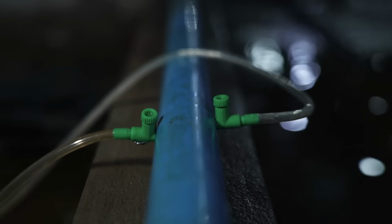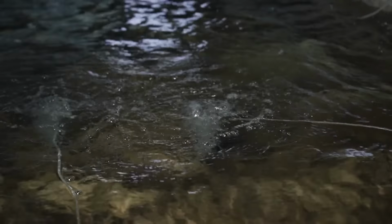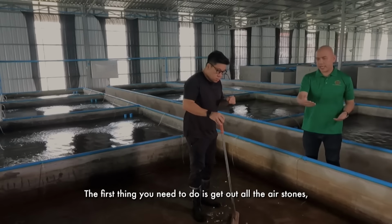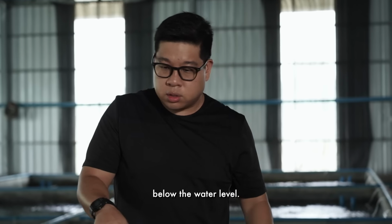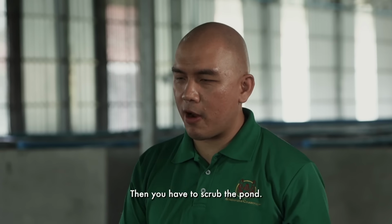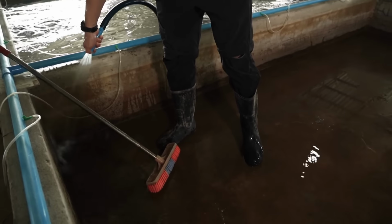While everything is automated here, some maintenance work still needs to be done manually. The first thing you need to do is to get out all the air stones. We lower the water level. So the water level is almost lowered already. Yes. I'm standing in about 2 inches of water right now. Then you have to scrub the pond. Make sure you scrub them real clean. Make them white.